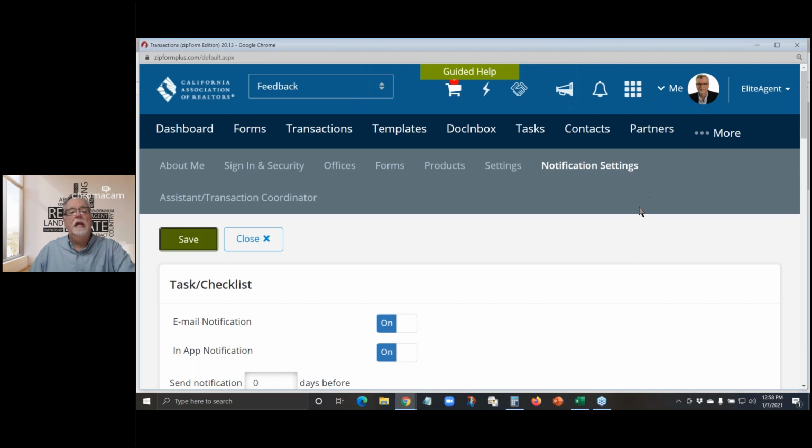So now let's just assume you've fixed your profile. You want to make sure you have the right office. If you change offices, it doesn't automatically change. You have to type in the new office. You want to make sure you have an email signature. You want to make sure that it has just that basic information.